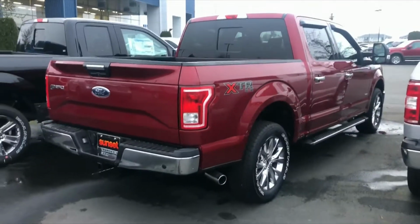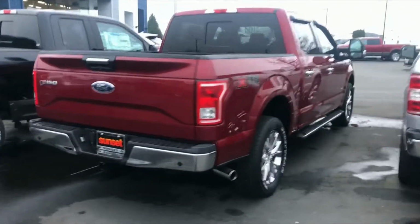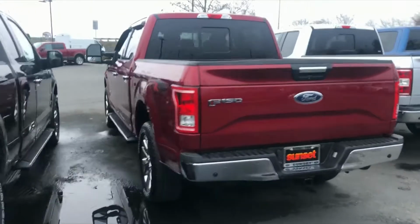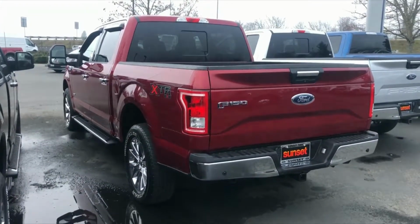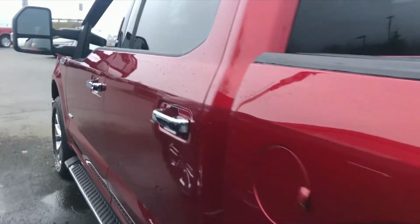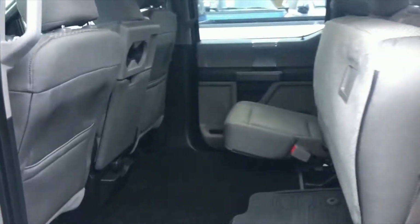This is the XTR Packaged Edition. Take notice of the exterior condition. No dings, no dents, no scrapes, no scratches. I'm going to show you the interior in just a second. This truck has had a 150-point vehicle inspection completed, which is peace of mind driving for you.